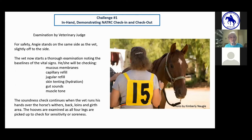For safety, Angie stands on the same side as the vet judge, slightly up here. She's again slightly off to the side, and she's followed him around to the off side of the horse. Why is this a safety issue? Well, if that horse starts to act up and wants to bolt off, she can pull the horse's head towards her. If you notice where the vet judge is right now, he's right back here. When she pulls the horse's head towards her, the horse's hind end will move away. So that's the safety keeping. Sometimes that judge is leaning over and picking up a leg or doing something under the horse, so we want to make sure the horse's hindquarters move away.